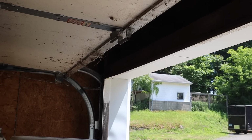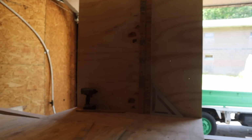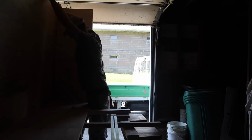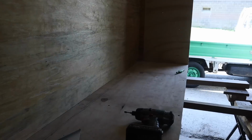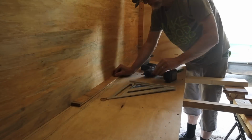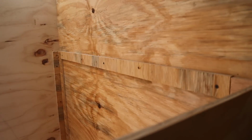No problem, we're perfect. Now that I knew the overall scale of my project was going to work, fit in the back of the truck, and fit in my storage bay, I started sort of stick framing it together. And I just used some half inch roofing grade plywood to start building this box out. And the more you build, the sturdier it gets.